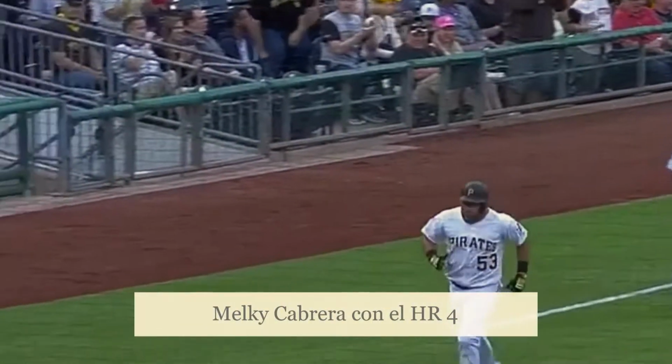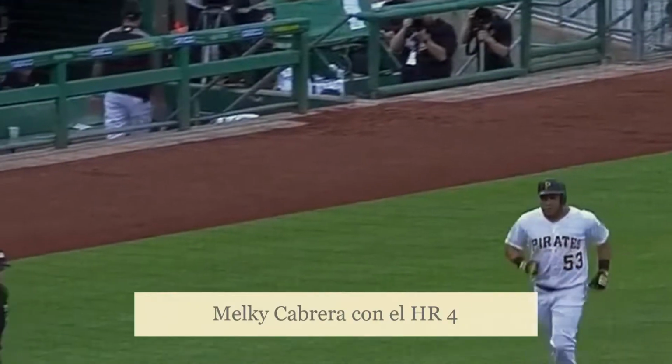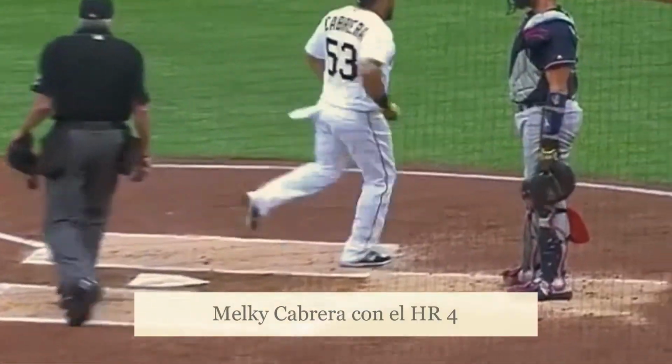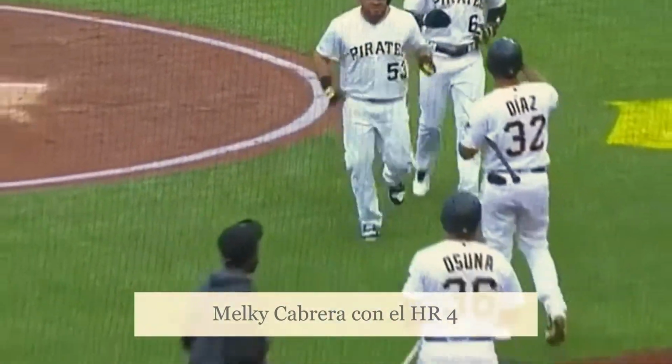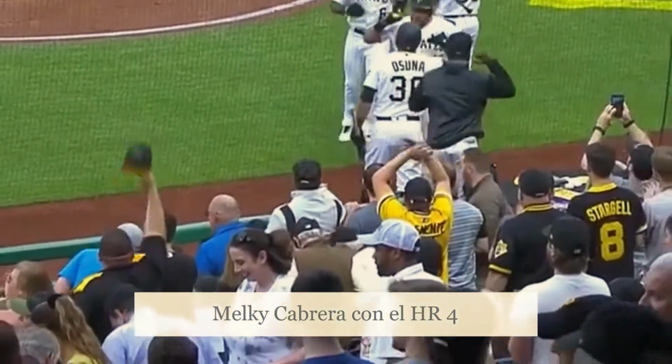I guess we can say the Milkman delivers. He found the corner. The cheap home run, as they like to say. And one swing of the bat, and the Pirates have the lead. And he didn't get all of that ball, but he hit it in the perfect location. Number 8 given up by Freed. Number 4 for Melky.